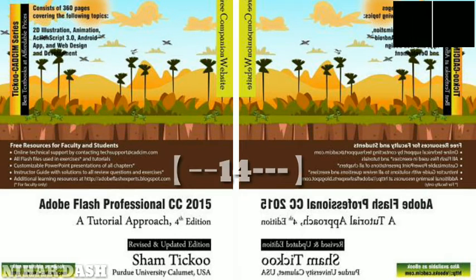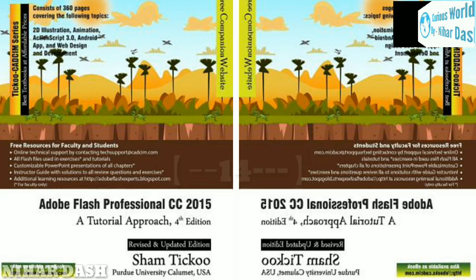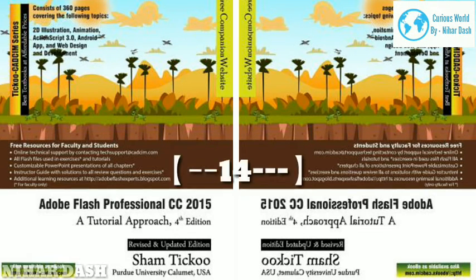Flash CC 2015 book covers all the features of Adobe Flash Professional CC 2015. In the book, the author emphasizes 2D drawings, animation, web page design and development, Android app development, ActionScript 3.0, sound and videos, and exporting and publishing for web. The book will help you unleash your creativity, thus enabling you to transform your imagination into reality with ease. More.